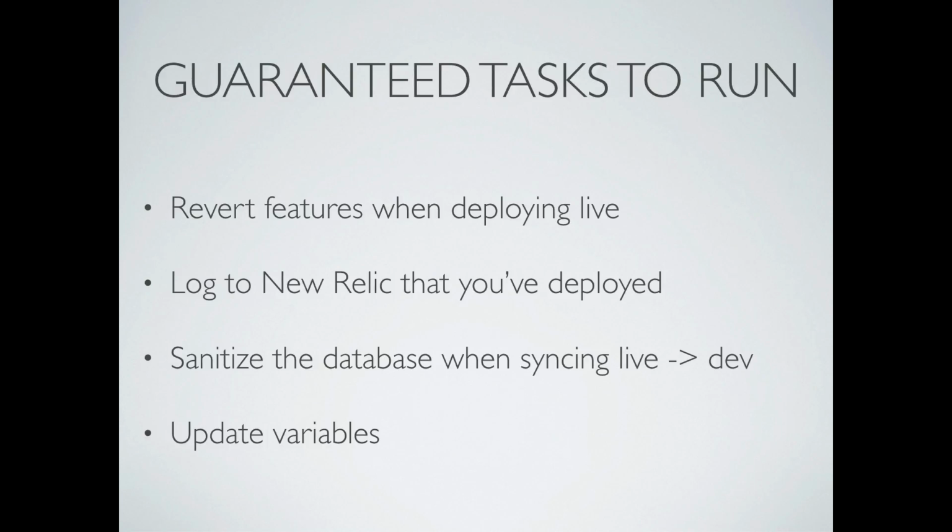And so previously we would forget to do that all the time when we would sync the database back because it's one little itty bitty step. Now anytime I sync the database out of live to anywhere else, our platform hooks run, it happens automatically. I don't have to think about it. I don't have to worry about it.